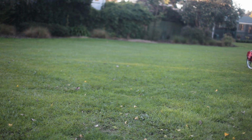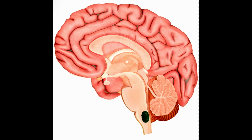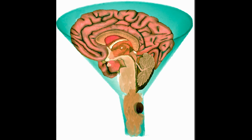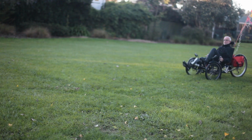You'll see a picture of a funnel with a little pea in it. The purpose of that little pea in the funnel is to show you that if a stroke occurred in the base of the brain, called the brain stem, or the pons in his case, it could be quite a serious situation, whereas if the pea was up higher in the brain, it may be a stroke that you wouldn't even realize and be a silent stroke, or one with just some very small deficits.